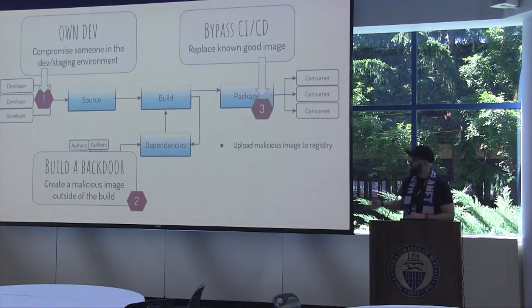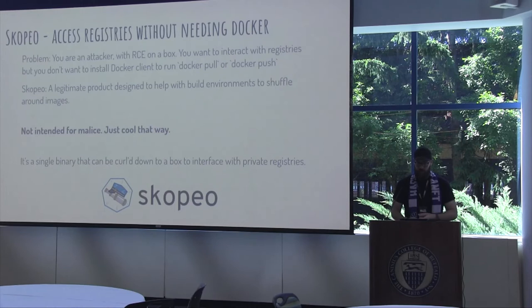So we've compromised the dev account, we've built a backdoor, now we're on to the stage of replacing the actual Vault image on the repo, which should be straightforward. You can do this with just Docker push.